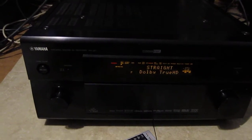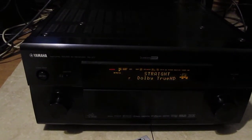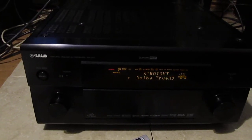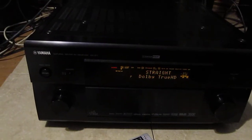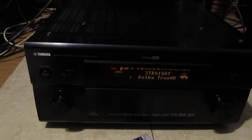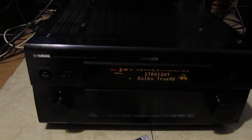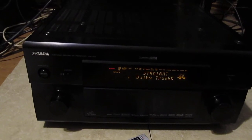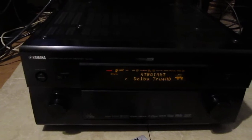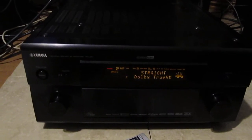The magazines that did the reviews on this particular unit found it would actually do 140 per channel by 7 channels, and 50 by 4 channels, and it would actually do it with all 7 channels driven. It just has such a massive power supply, and this is just a receiver to behold.